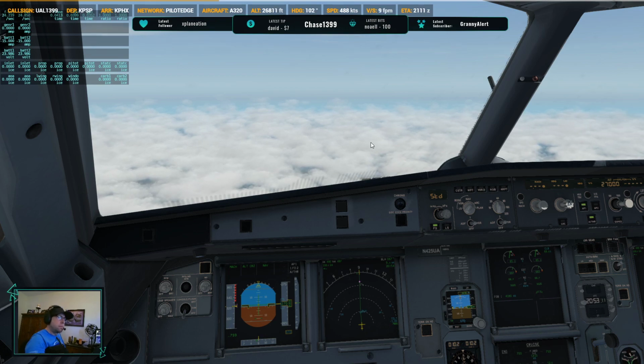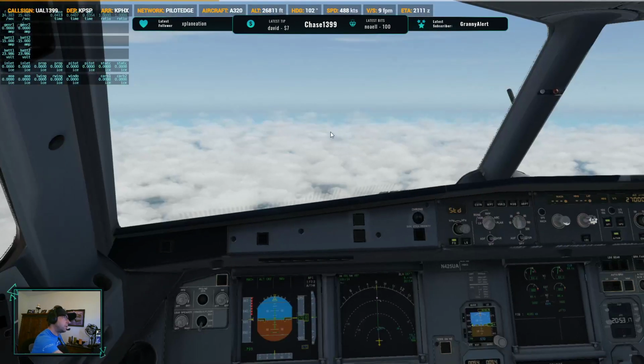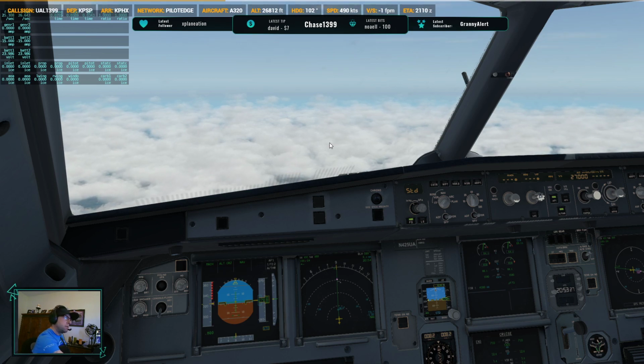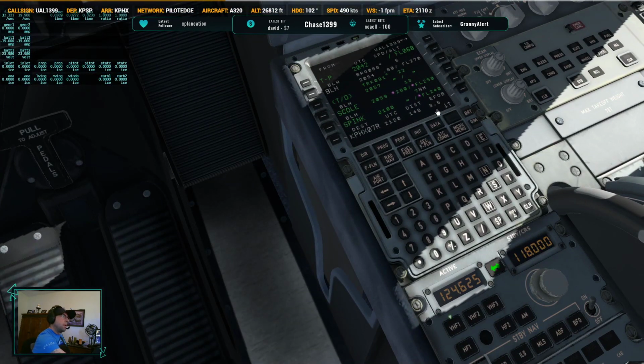Number 60 Romeo, contact approach 135.4. Things are happening a little bit faster than I thought. I thought I'd have a longer cruise, but I got like a 5-minute cruise. It flew too high, I guess. Alright, so fuel, I know I have plenty of fuel. I'm estimating 3.5 tons by arrival.